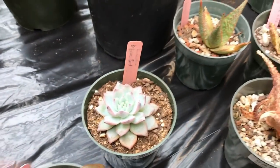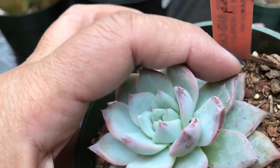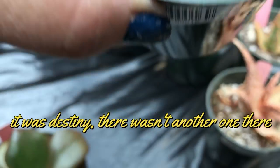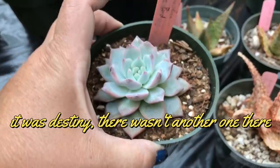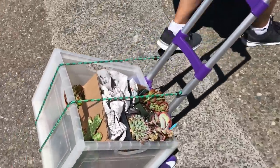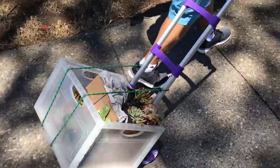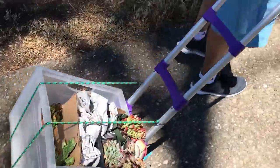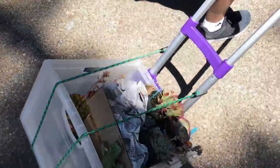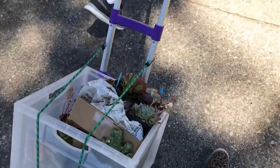I found her, guys. I'm going to inspect her now, make sure there's no mealybugs. I broke down and bought a cactus because it looked good. I don't really like cactus, but it looked good.